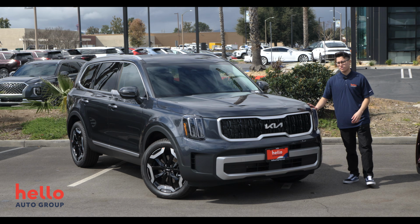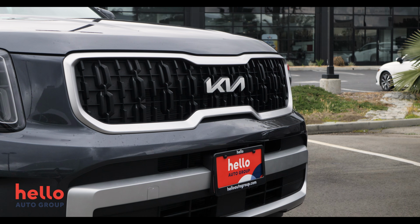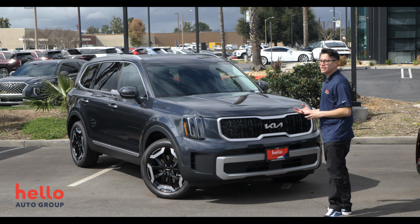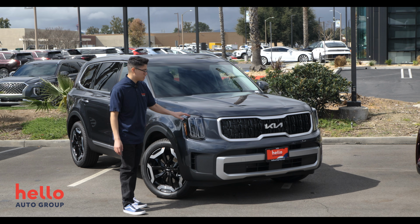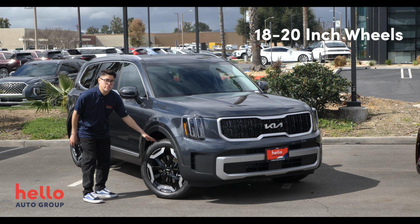So here on the Kia Telluride, we have a little bit of a longer grille that fits its boxy look. It's not necessarily as tall as the Mazda, so that kind of helps it stand out, being a bit more rugged, a bit more utilitarian. Over here we have standard LED lights that are going to be on all trims, and depending on the trim you get, you will have 18 to 20 inch rims.